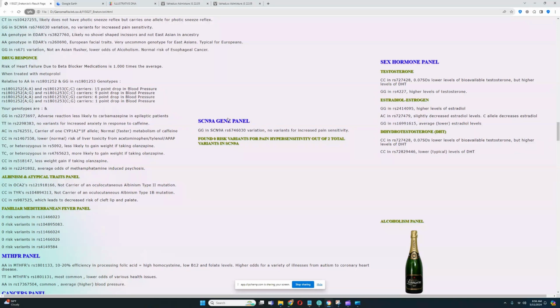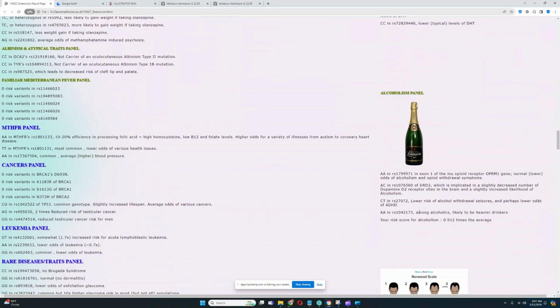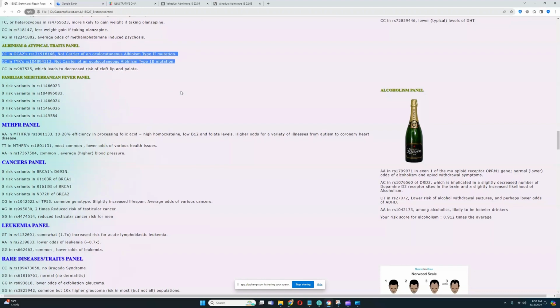For SCN9A gene panel, it looks like he has no variants for increased pain sensitivity, no risk variants for pain hypersensitivity out of 2 total. For alcoholism panel, looks like his risk score for alcoholism is slightly below average, really good to see. No risk variants for familial Mediterranean fever. Not a carrier for any of the oculocutaneous albinism mutations, really good stuff to see.